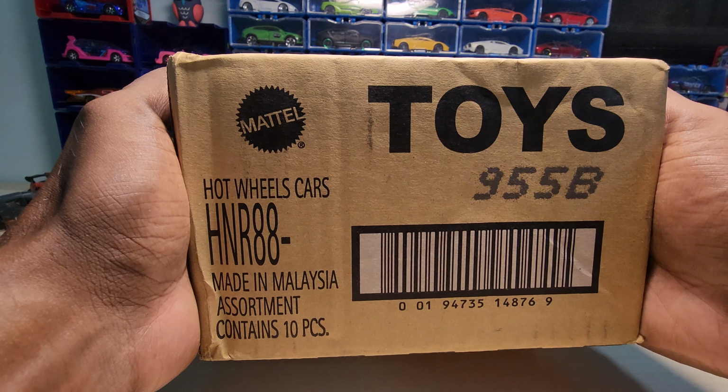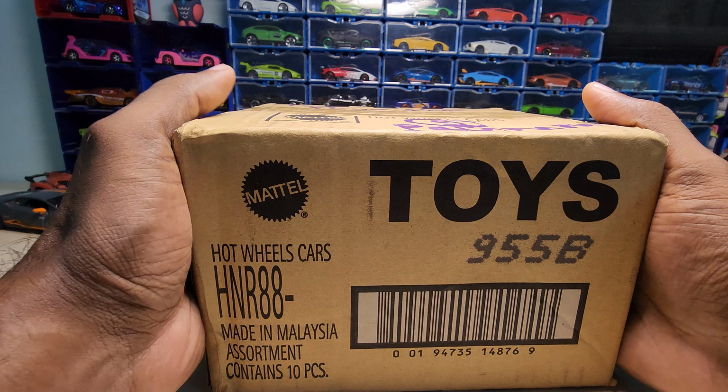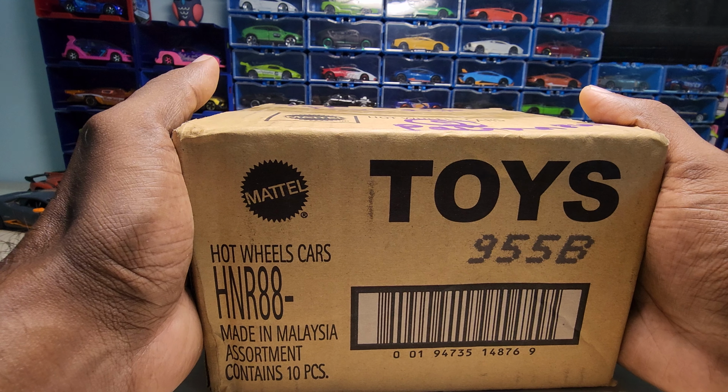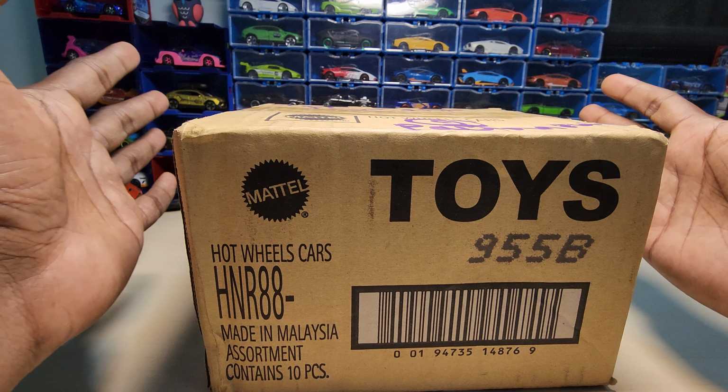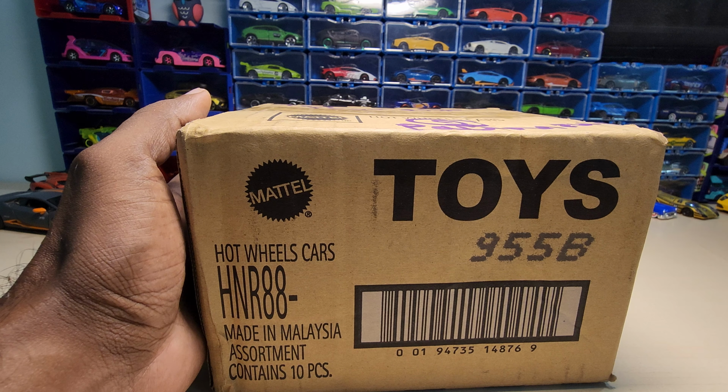Today we are going to open this. This is the Hot Wheels entire case, the Fast and Furious case. It has the entire set of cars, like 10 cars. So let's open and see. It's like a preview. I will be unboxing each and every car separately. So yeah, let's unbox it now.